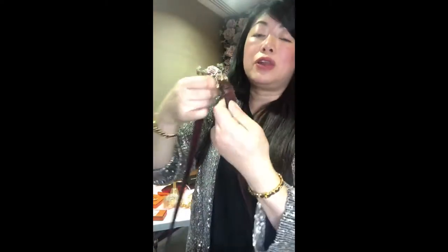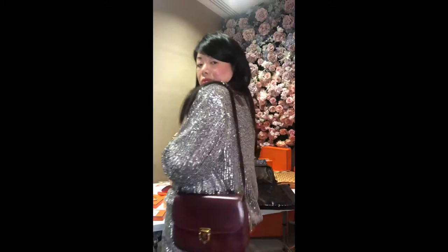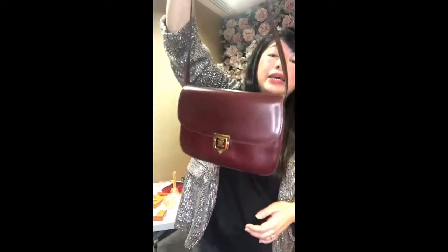It has an adjustable strap, even the stirrup detail on the buckle as well. This is such a cool piece. You would wear this ideally over the shoulder. And I would say this Celine piece is also from the 70s and 80s. There are options for you to go a little bit longer. I'll just show it to you. You could just about wear it as a crossbody style bag, but it's more really a shoulder bag.